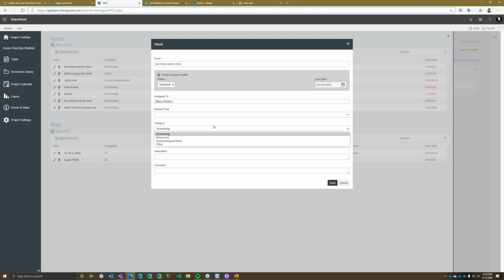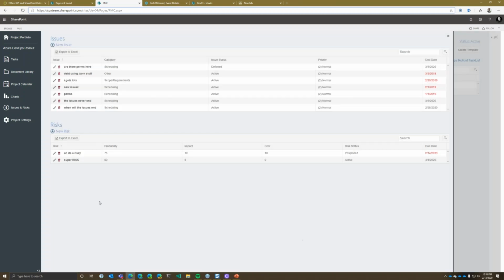We have some categories prescribed here for the types of issues you might have, whether that's scheduling, resources, scope requirements, other. And then we also have priority, description, and comment. So you can actually keep some comments in here to sort of have a discussion around this particular issue. It's very similar to risks.